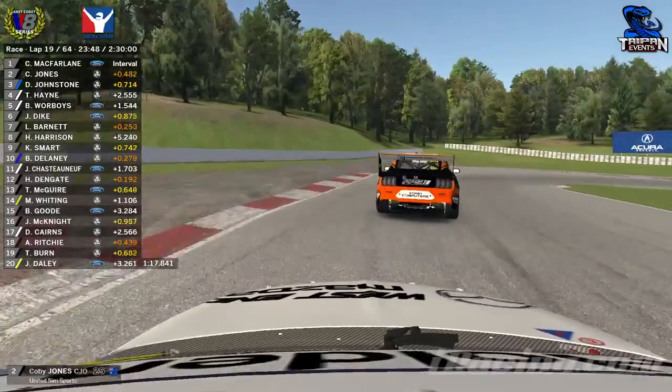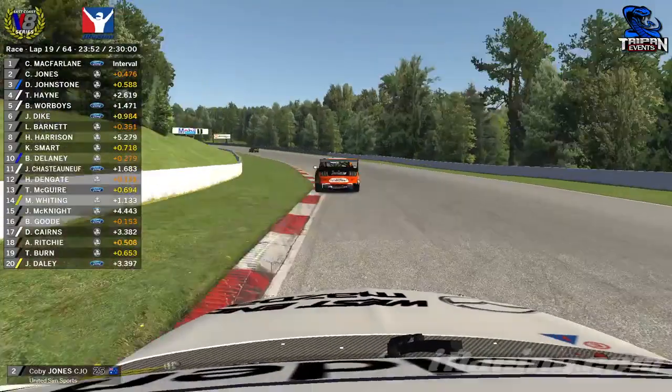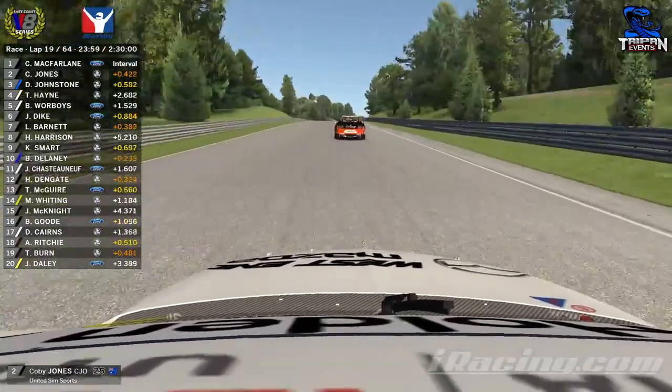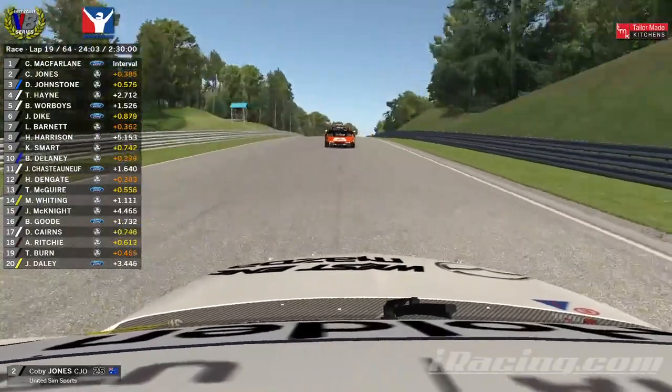It's trying to have a bit of a click through the field, and there's a few little gaps that are starting to form up here and there, but there's still plenty of people that are working very, very hard for their position and trying to keep where they are as well.